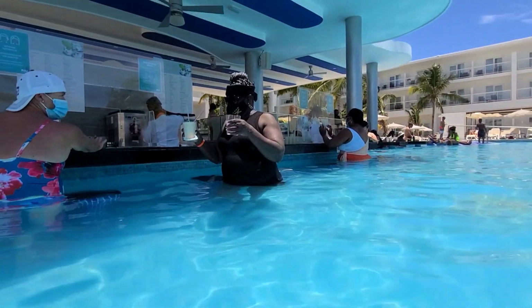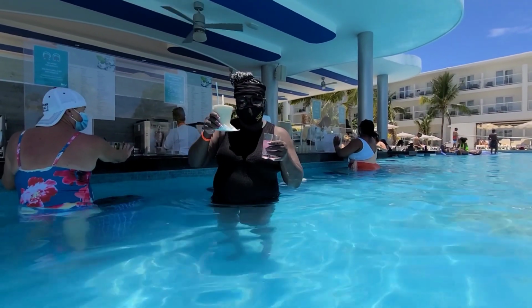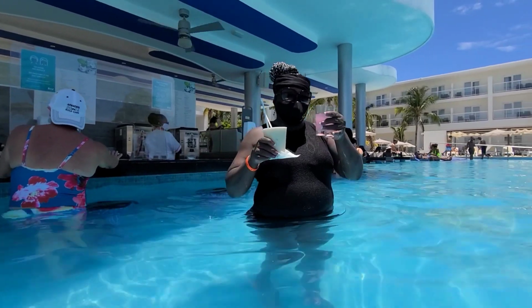One of the other things that we had to do in Jamaica too is that you have to wear a mask in all the common areas. Anytime you weren't inside your room, you were expected to have on a mask.